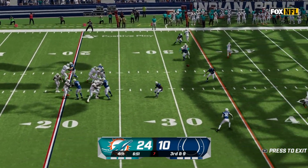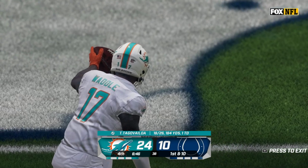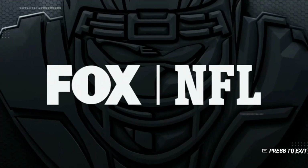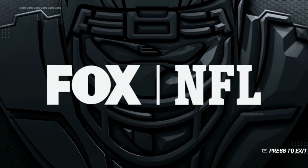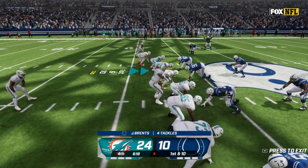Now Tua. Working the middle of the field, and he's got a man complete. And he is going to have the Dolphins first down as they're able to get the 3rd down conversion. Still throwing the football here, even with the big lead. Yeah, I know you and I came up in a different era, and we think about sportsmanship and all that. Other people think about fantasy points and getting their numbers. That's all they care about right now.